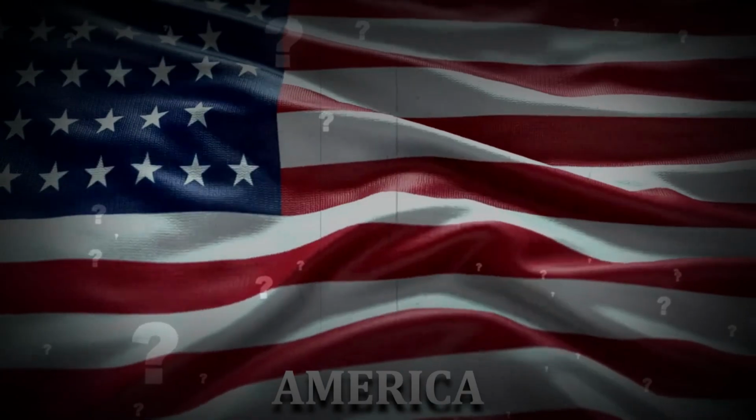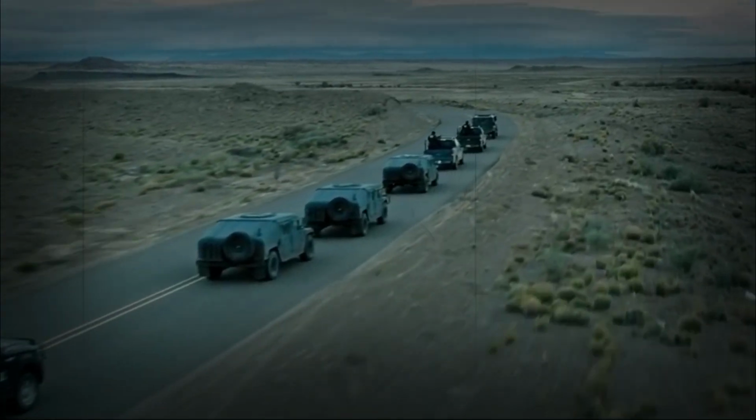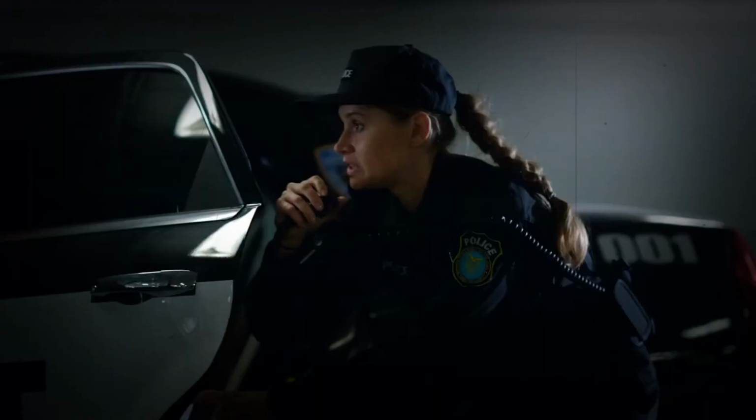So, how does America transport its nuclear weapons? What is the purpose of the different vehicles in this convoy? And how do federal agents deal with the situation in case of an attack?